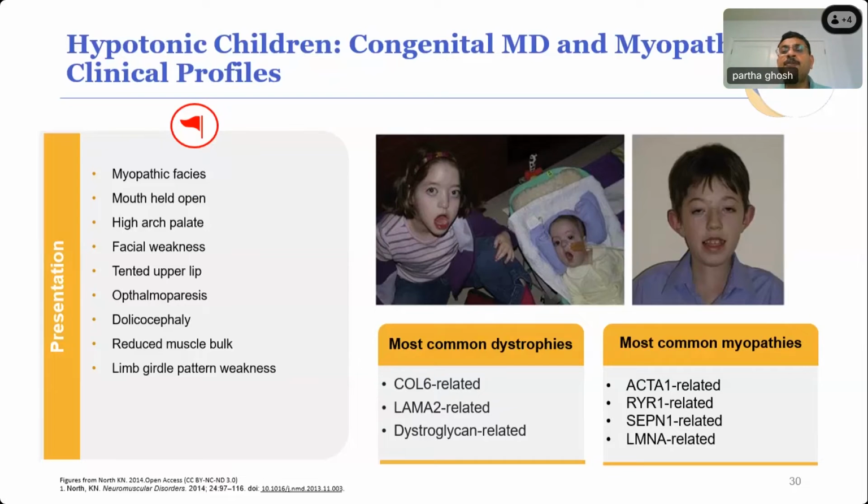In general, they have very reduced muscle bulk, and they have this pattern of weakness which we call limb girdle pattern of weakness. So when we see weakness of the shoulder girdle as well as the hip girdle, but relatively preserved distal muscle strength, that's when we are thinking about myopathies or anterior horn cell disorders like SMA. Among these rare disorders, there are some common ones, particularly collagen 6 related muscular dystrophies, which in the past we used to call Ullrich or Bethlem, but now it's broadly classified as collagen 6 related muscle diseases.